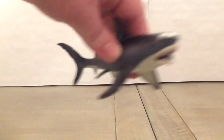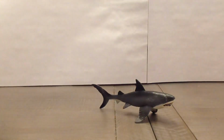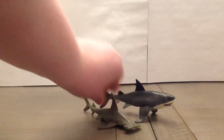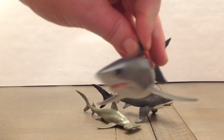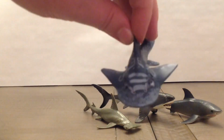Alright, so my marine life collection isn't as big as my wildlife collection, but it's still a pretty decent size. So we're going to start with the sharks. First up, we have the Safari LTD Great White Shark. Next, we have the Safari LTD Hammerhead Shark. Next, we have a shark from an unknown company. And we have the Safari LTD Shark Ray.